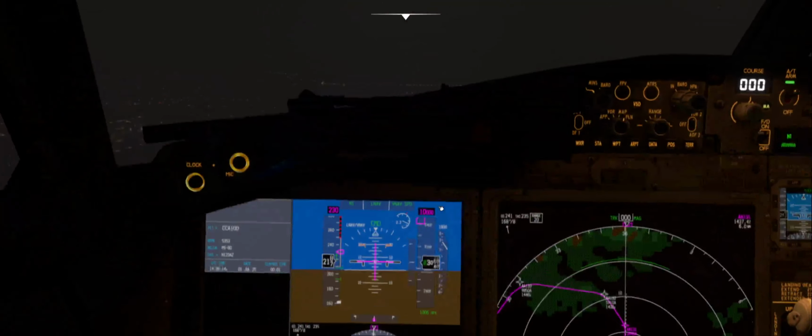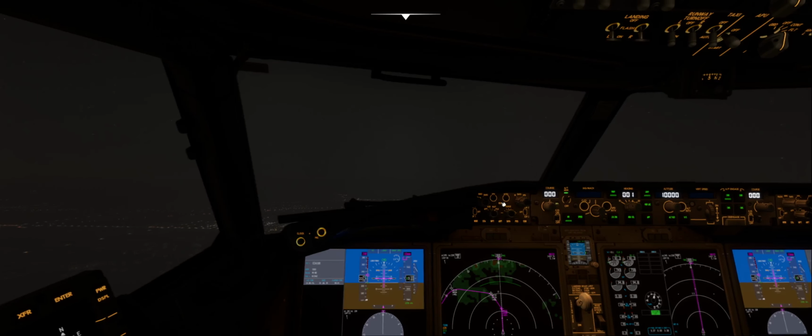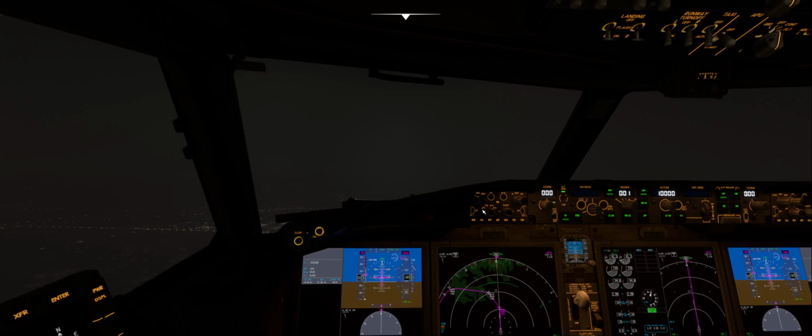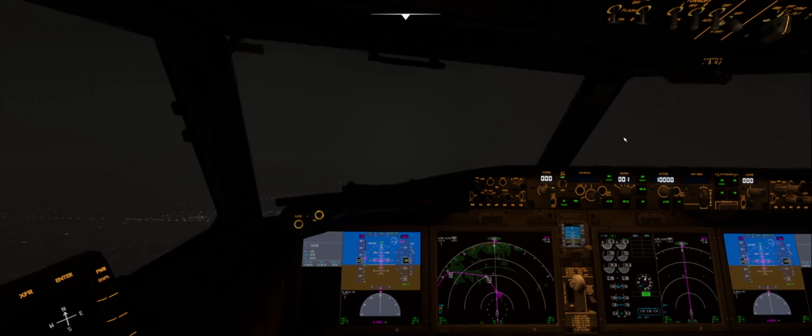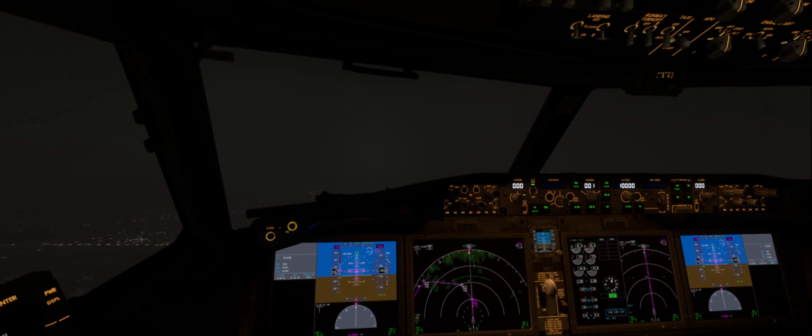Air China 100, radar contact, 4 north of Beijing at 2700 feet. Beijing QNH 1006. Climb via the SID to flight level 197. Alright, climb via SID to flight level 197, Air China 100.